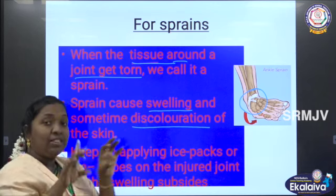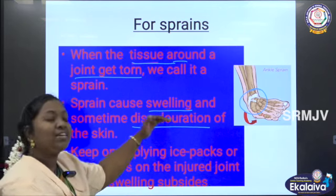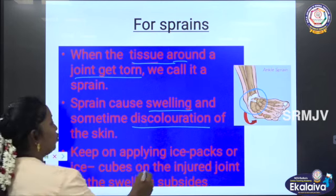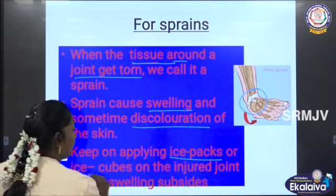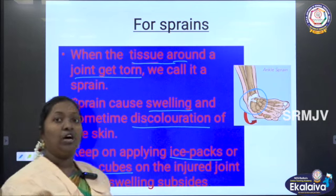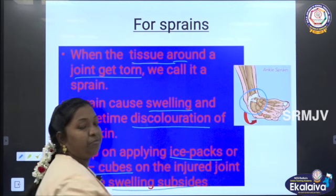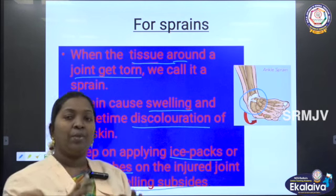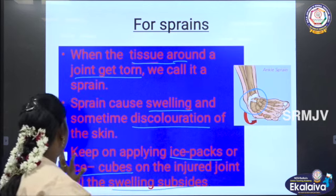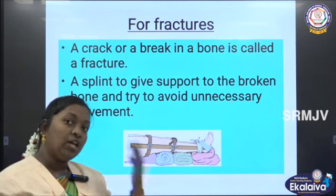The particular place becomes swollen and the color of the skin changes, which we call discoloration. So keep on applying an ice pack or ice cubes. This is the basic treatment we can give at home. Use the ice pack or ice cubes on the injured joint. How long can we apply the ice packs? Until the swelling subsides. So until then we can use ice cubes or ice packs on the sprain area. That is the first step for a sprain.